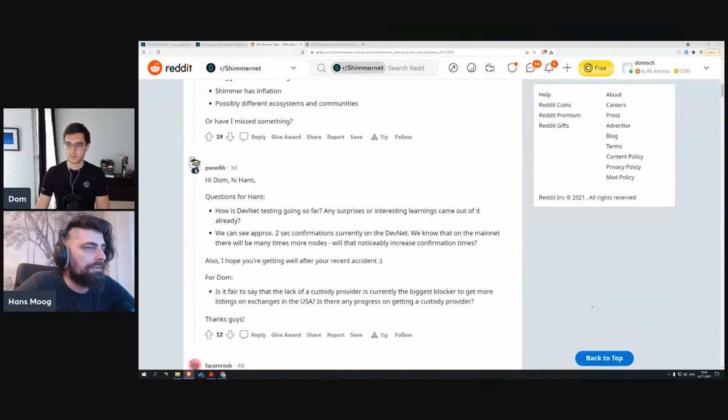We could make confirmations even faster, like 2 or 3 times faster even. But the faster we want to go, the more messaging complexity you have, because the more often nodes would need to make statements and stuff like that. So I think currently 2 seconds seems to be a good sweet spot. You don't send messages too often, and you have pretty neat and fast confirmation times.